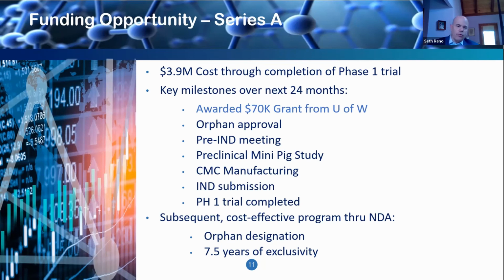And one of the things that we're really proud of is that about 2 months ago we applied for a non-dilutive grant from the University of Wisconsin. We were able to get $70,000 there. So we're looking for investors, fundamental investors, to join us to change the paradigm in treating IH from day one and reduce the number one cause of preventable childhood disfigurement.